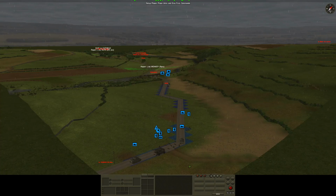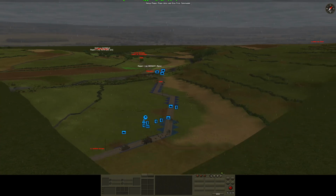So we have left the 43rd Wessex Division behind us, having secured the bridgehead, more or less, over the Seine at Vernon. And we are now joining 30 Corps, more specifically elements of 30 Corps' right column. And so we're currently working with the 23rd Hussars Armoured Regiment, as well as the 4th King's Shropshire Light Infantry.